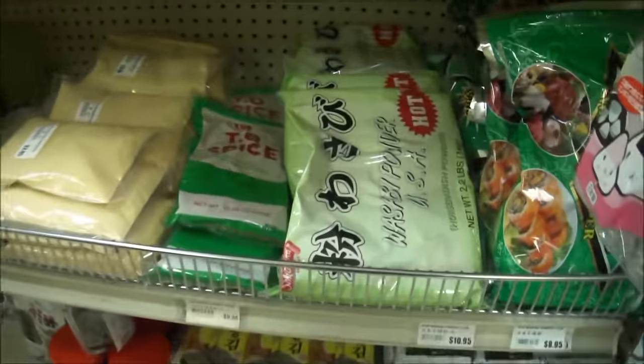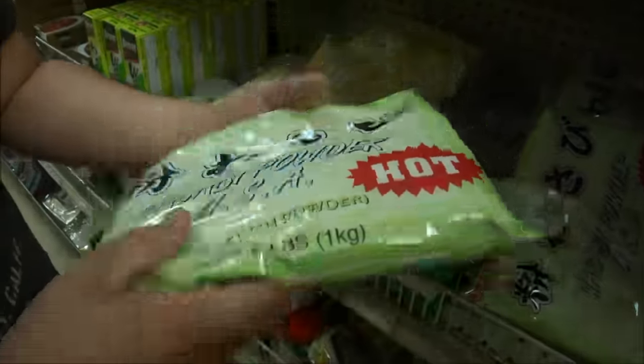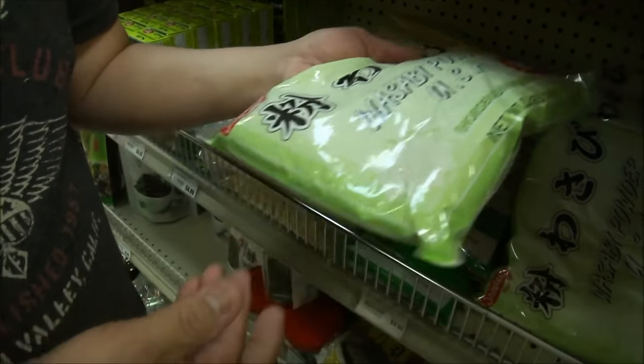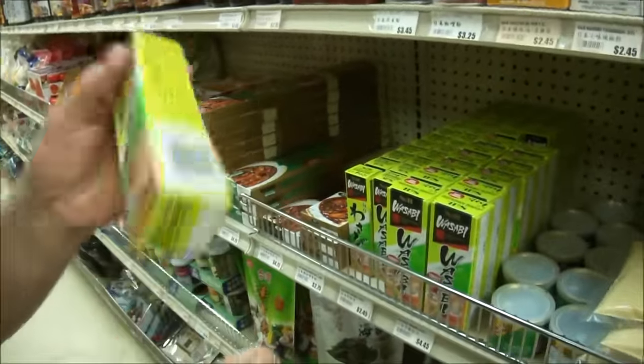Good. Wasabi here. Okay, let's go. Wasabi, this is dry powder. Wasabi mixed with water. And this is in the tube, so they're ready to use.